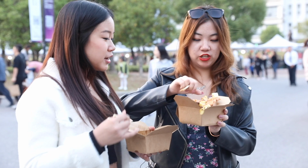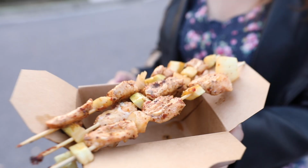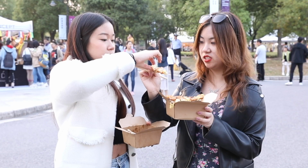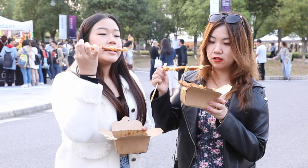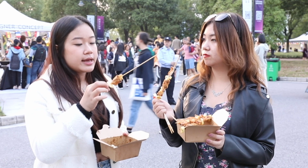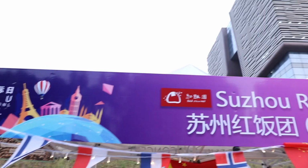Let's try this one. Is it chicken and pineapple? I guess so. Looks like pineapple. There you go. It's a bit hot. And onion on it, I think. Okay, let's dig in. So what do you think of this kebab? Honestly, I think the kebab is better than the barbecue chicken because it's very well seasoned. I can taste notes of spices originating from the Caribbean.